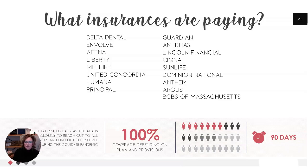But we've got Delta, big players here: MetLife, United Concordia, Humana, Principal. So really important that you know the insurances of the patients. If they have an insurance that's not listed here, or that you aren't able to verify, really caution that and inform the patient that they may be liable for that exam code, or that exam fee, so that they're aware that their insurance may not cover that. But there are so many insurances, and as you know, when you touch one insurance, it's an umbrella over another. So there is a great chance of coverage here for teledentistry right now.